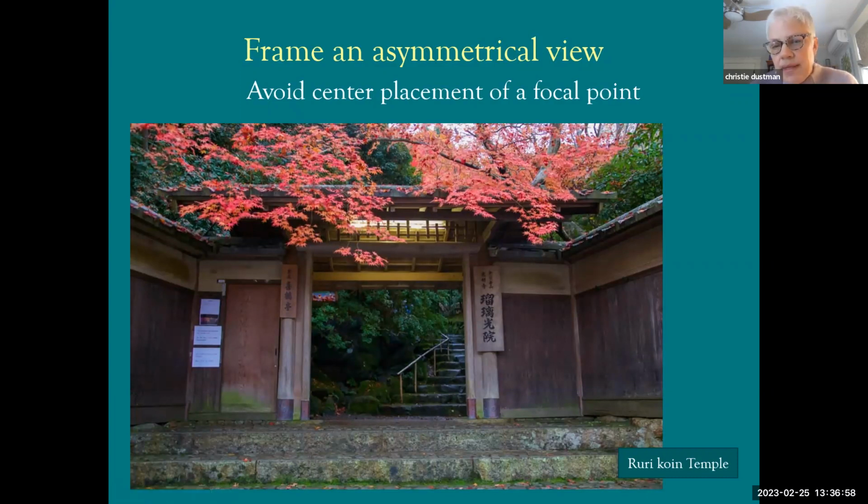asymmetrical views. So I would offer that if this same set of stairs was built here in the United States, in a million years, no one would build it so far off center. Someone would come upon this and be like, did the wall get put in the wrong place or the stairs get put in the wrong place? Why are these things not lined up? Whereas in traditional Japanese garden making, that is very intentionally done.